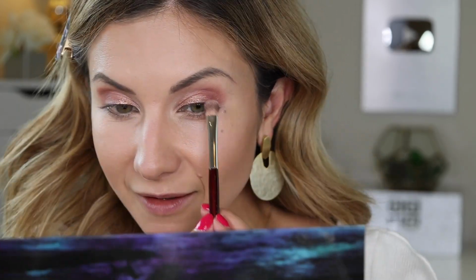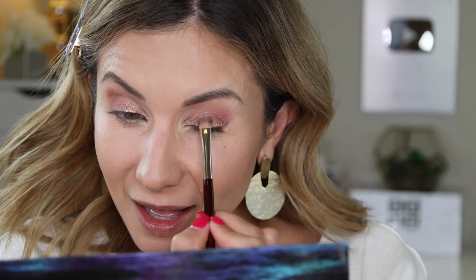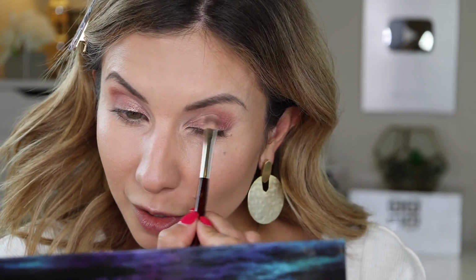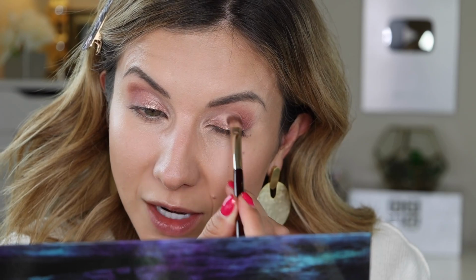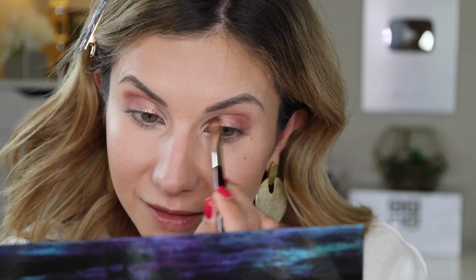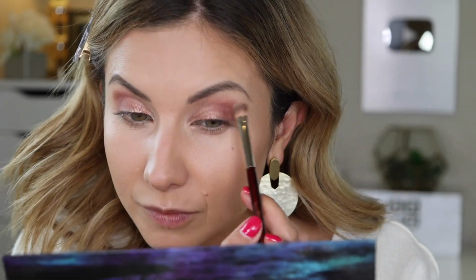So I didn't even talk about this collaboration. Temptalia is, isn't she one of the original beauty bloggers? I remember going to her blog and her website, I feel like 10 years ago. She is a wealth of knowledge with product and new releases, and just one of those bloggers you can tell is super passionate about makeup and beauty. Really inspiring.